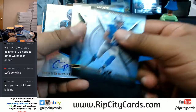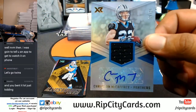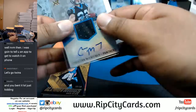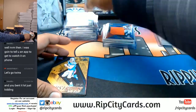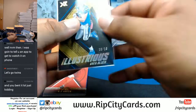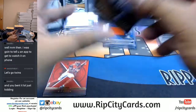Base cards. Pretty sweet. Auto for Christian McCaffrey of the Panthers right there. Number to 25. Nice. Then another Panther hit coming up. 10 out of 10, Greg Olsen. From the U, baby! I just had to throw that out there. But that is a Panther hit.